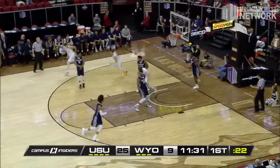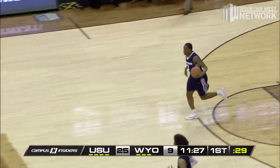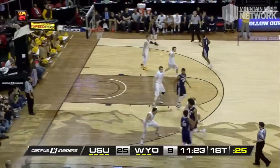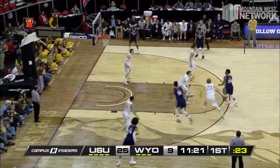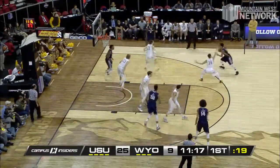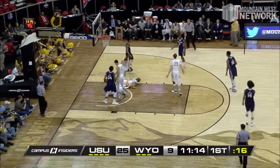Adams all the way to the rim. I think you'll now see Wyoming get after it defensively after the made goal. First Cowboy point in the last 4 minutes. Perry working off the bump, gets the bucket.